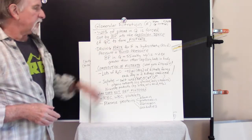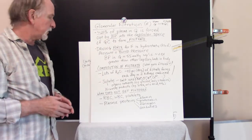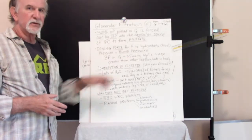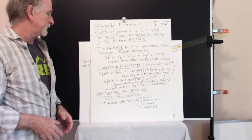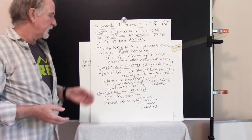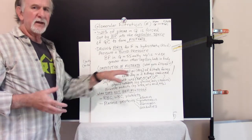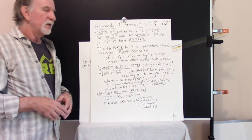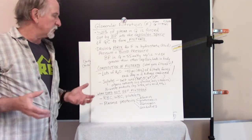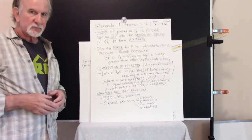The filtrate that forms is a modified plasma, so we'll look at the composition, or what's in that filtrate. Well, first of all, there's a lot of water that gets filtered. In fact, the two kidneys together make something like 48 gallons of filtrate in the glomerular capsule. That's 180 liters each day.